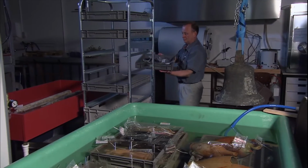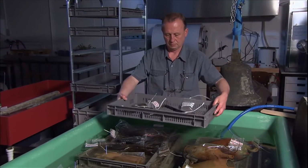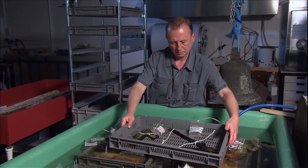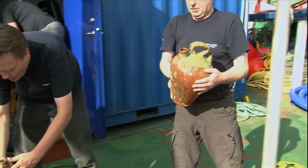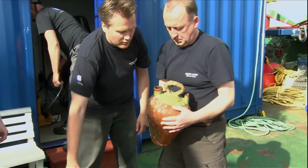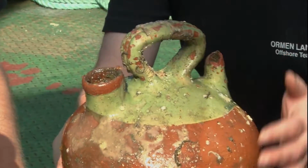archaeological divers. Marek Jasinski is a professor of marine archaeology. His team is called in to research the wreck 500 meters from the harbor. I don't think they were really happy when they found out that there was a shipwreck lying in the way. It may have stopped the pipeline in its tracks, but for archaeologists, this is a fantastic opportunity to excavate and retrieve a piece of history.